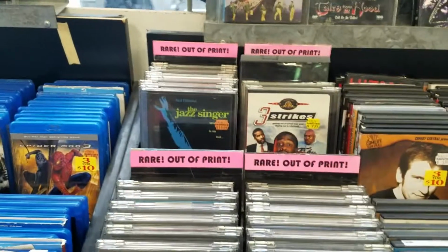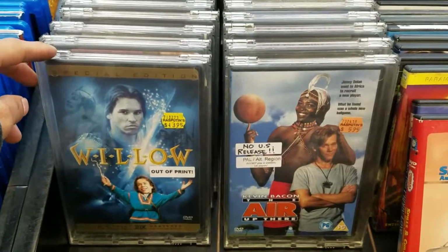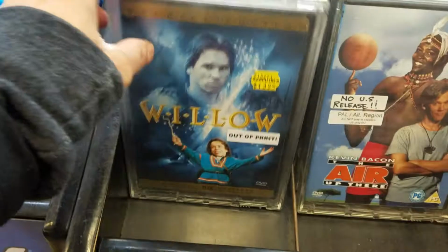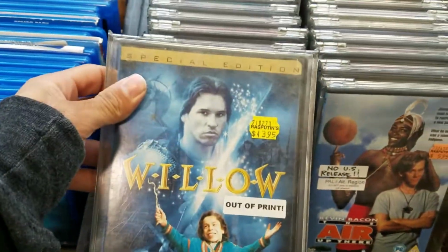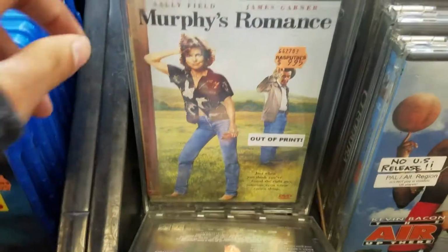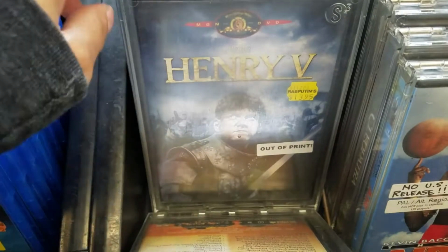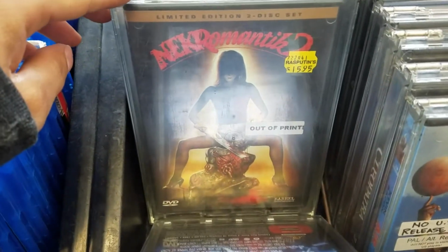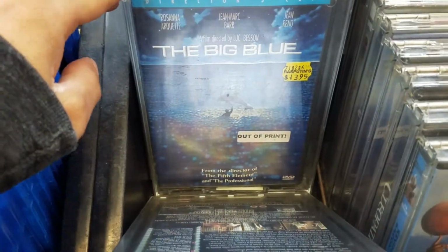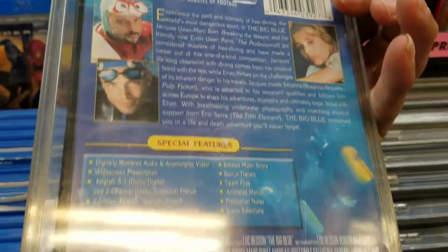So we are going to look at what's rare and out of print at the Rasputin store in Berkeley. So I didn't know this was out of print. Looks like it's going for $13 used. I used to have that one. I got that one. Henry V or Henry IV. I don't know what that is. Big Blue. Got the ocean and crap.